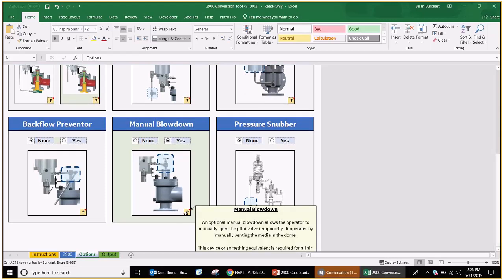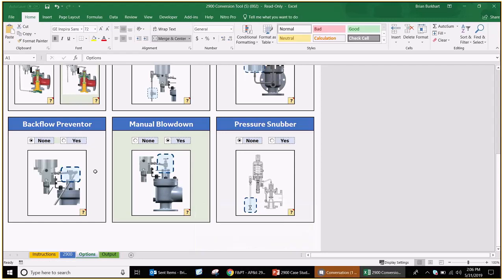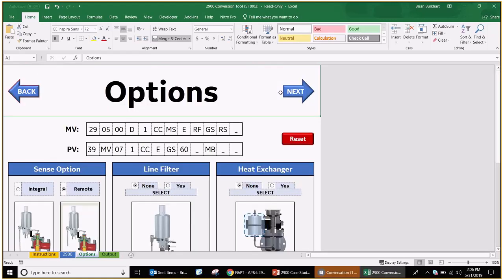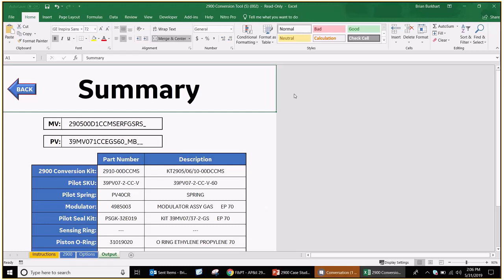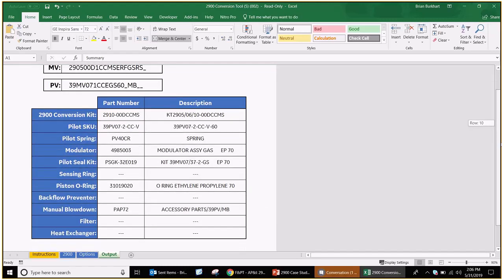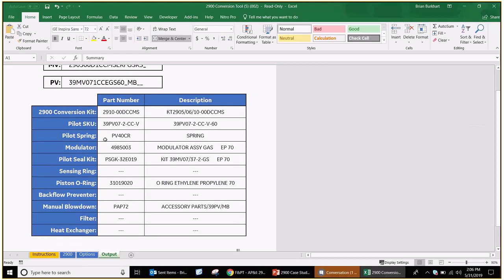Down in each corner of the accessories, I've got some little help icons that will explain to you what that accessory is and why you may need it or want it. Here's a backflow preventer, inline filters, etc. So you can just say, yes, I want to add a manual blowdown valve. And then at the end, the tool will spit out for you all of the applicable part numbers based on the configuration you selected.